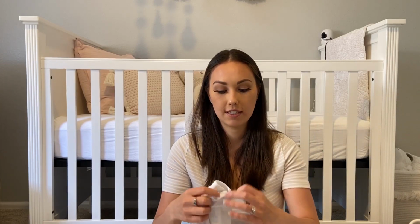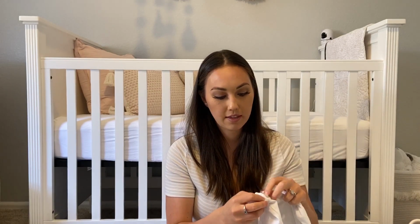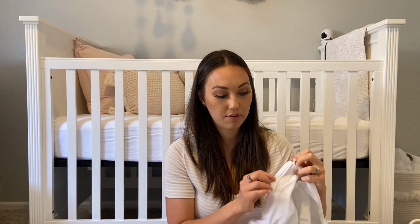Going back to sleep, I did forget something. Our sleepers. The zipper ones are definitely my favorite. This one is from Cotton On Baby. This one is my favorite because it has a zipper from the bottom and then it zips down from the top. So it's just convenient without having both sides.